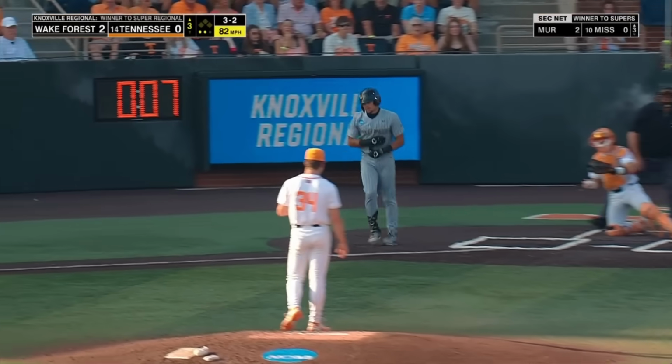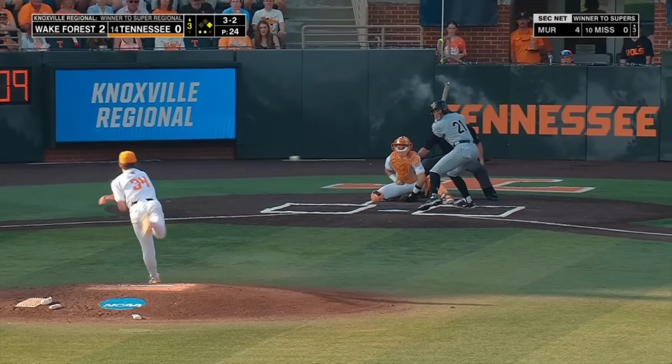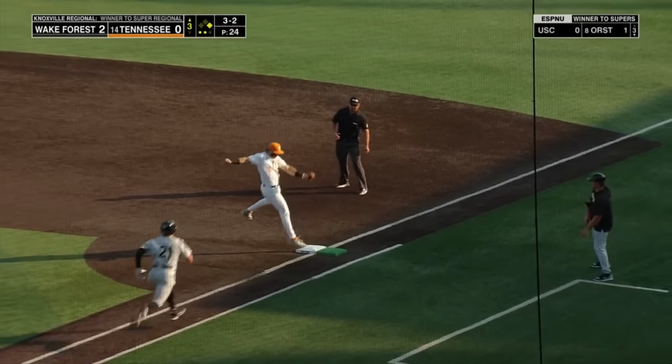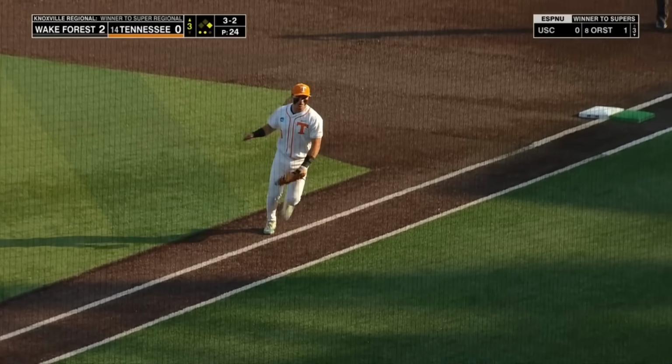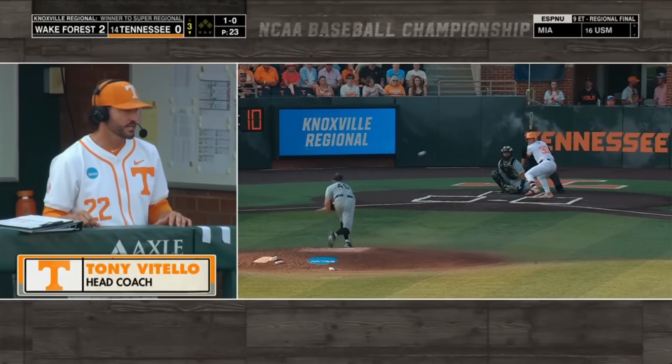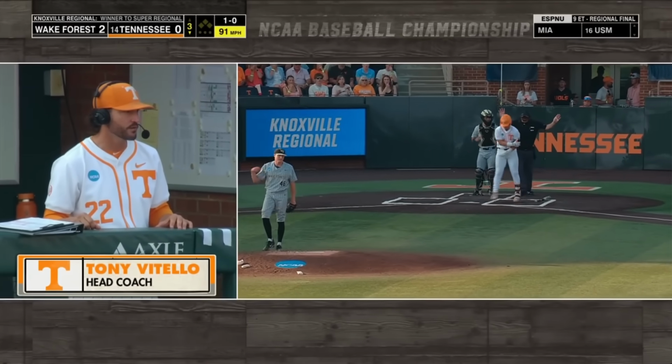Lewis works a walk. 9th pitch of the plate appearance. Lined up the middle on a short hop. Dean Curley collects. High throw, Fisher to the bag. And the inning's over. I don't know if that's true or not, but he did great for us. Maybe just left him in one hair too long.